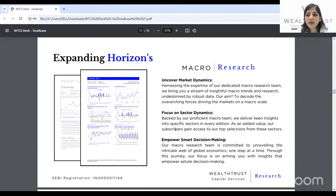You want to take up macro research as well? Yeah, I'm okay with that. So as we said, we are very focused on the macro approach on our fundamental analysis side, and I'll let Shubham take that also.